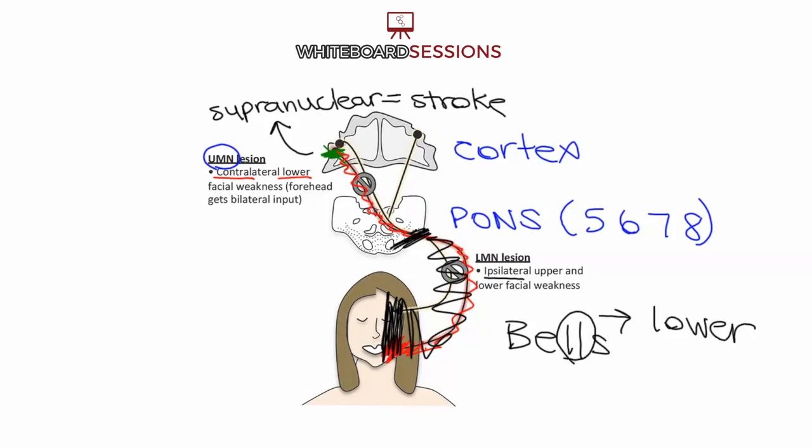So a Bell's palsy for an eye doctor is way worse in terms of how it affects the face than a stroke, because a Bell's is also going to affect the upper face right here. It's going to cause problems with the eyelid not being able to protect the cornea. That's called exposure keratopathy. Your cornea is exposed. That's the big picture on that, to understand supranuclear and lower motor neuron problems.